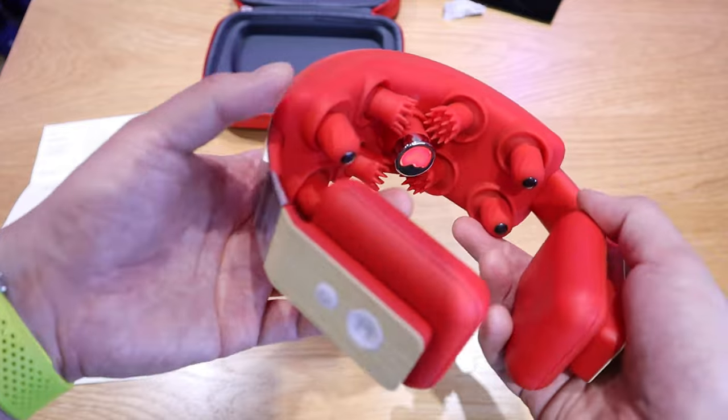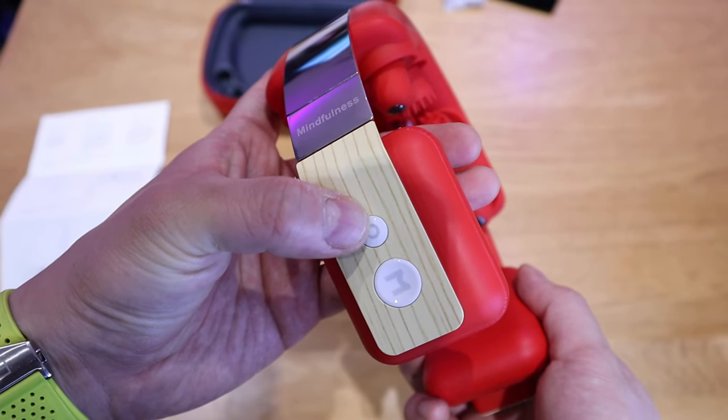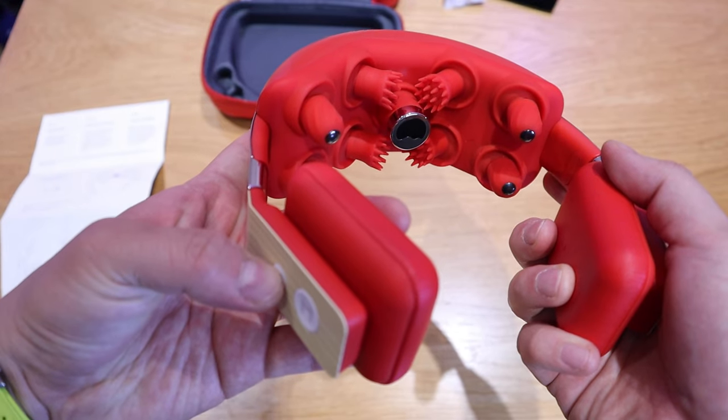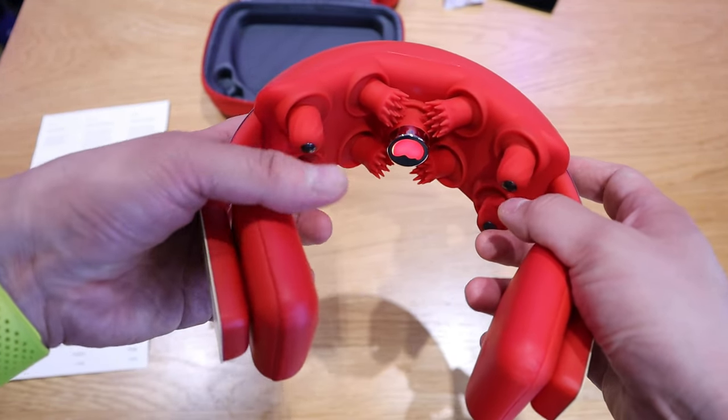I think that's how it works. And basically, the second one here, you press it and then you can see the red light disappearing. I believe this is for cold mode, but if I press it again, it turns red. That's when this becomes warmer or hot.